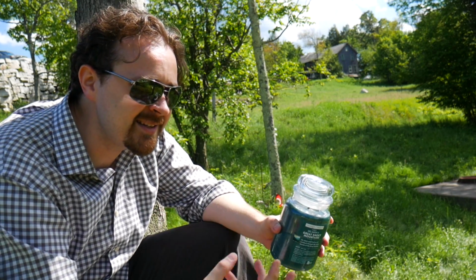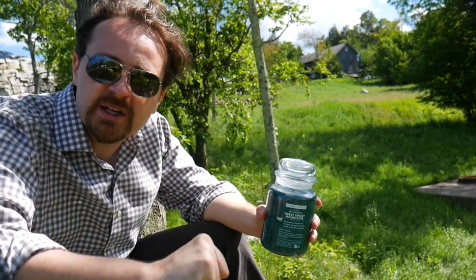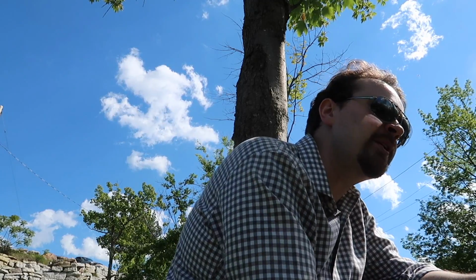Rip off a branch from your Christmas tree, dunk it in melted sugar, get a candy-crusted twig of Christmas tree, and just take a lime and squeeze the juice right on top. That is essentially the experience that I'm getting.